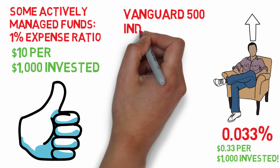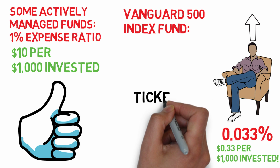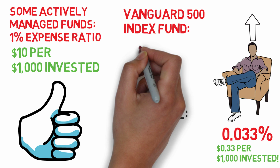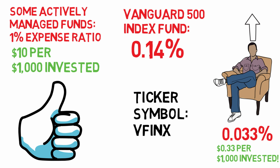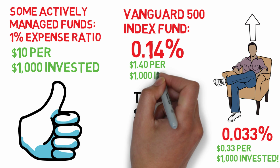Take for instance the Vanguard 500 Index Fund. Its ticker symbol is VFINX if you want to go look into it further, and it's a fairly affordable index fund when you look at the expense ratio of 0.14% in 2017. That translates to $1.40 per $1,000 of investments per year.